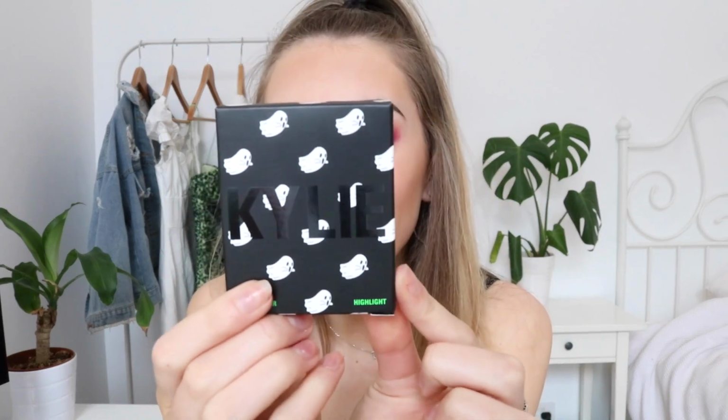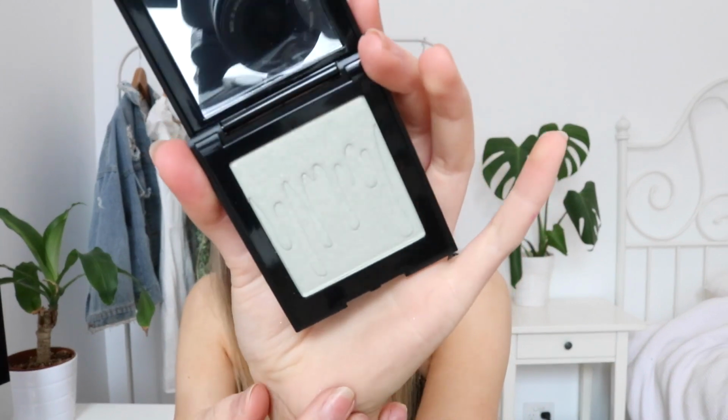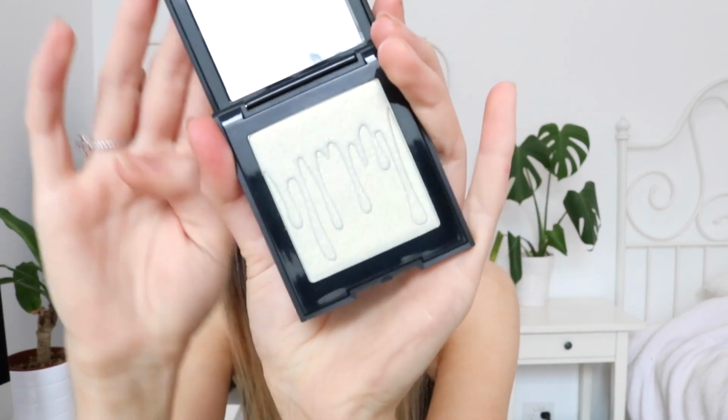I got some more products here. I got a highlighter. The highlighter that I purchased is the highlighter from her Halloween collection. How cool is that? I just wanted to grab one from her Halloween collection because I thought it'd be so fun. It's just plain packaging like this. It's called Go Ghost, and the color looks insane. Guys, should we do a swatch? I'll do a bit of a swatch.